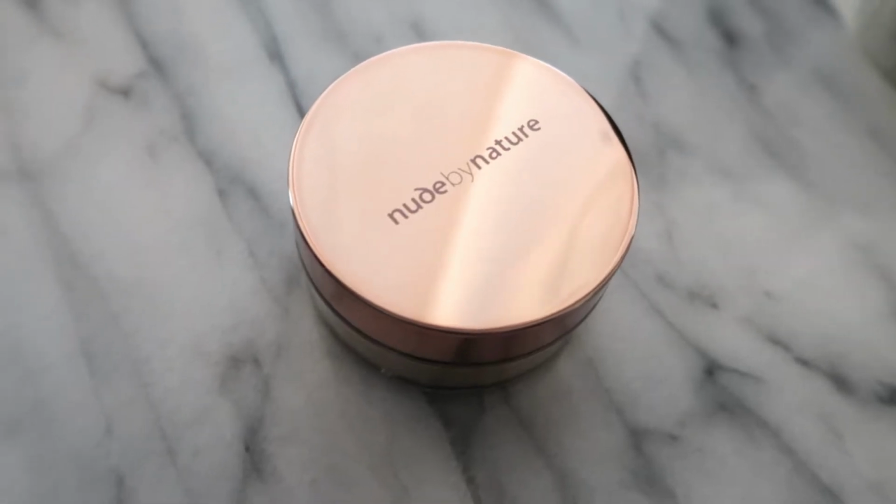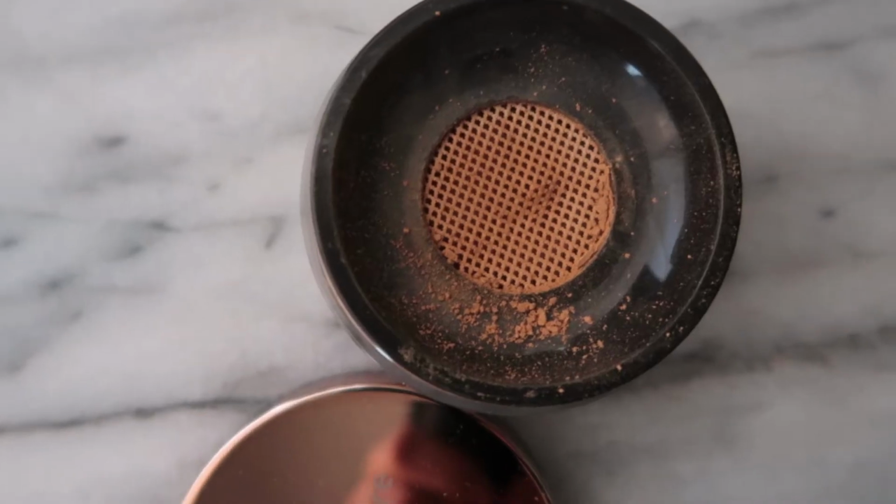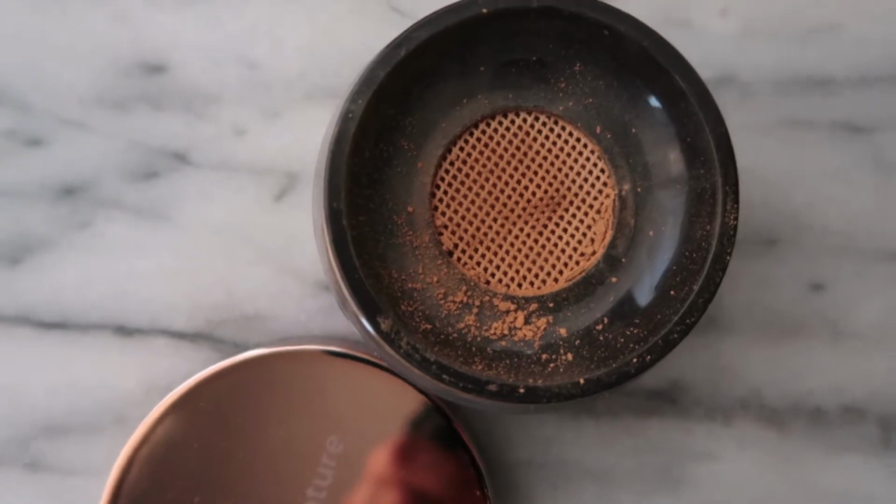This is a wear test for Nude by Nature Radiant Loose Foundation in W5 Vanilla.